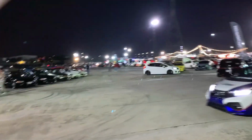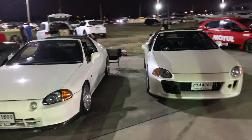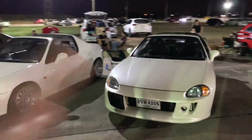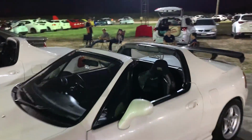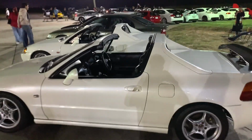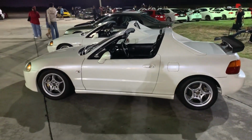Now we go there. Last section. CRX, Del Sol, Mugen style. Mugen bumper, Mugen wheels. Ooh, the seat also Mugen lah, guys. Jom lah, show a bit. Tunjuk sikit. Tengok, Mugen. Ooh, CRX. CRX tak banyak orang suka lah, tapi I feel if you do it up nicely, dia cantik. You just know how to do it lah. You gotta know how to do it.